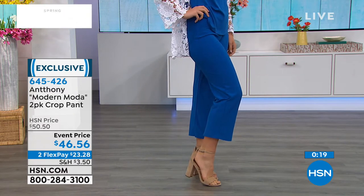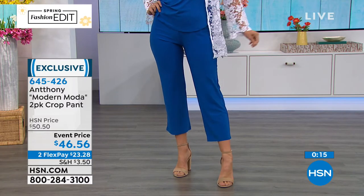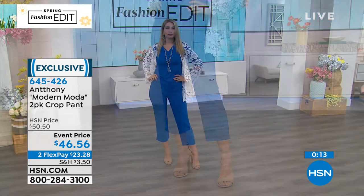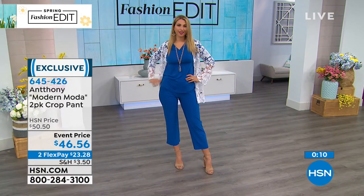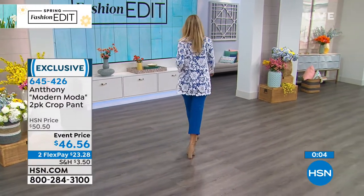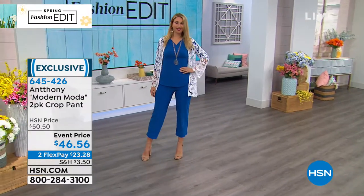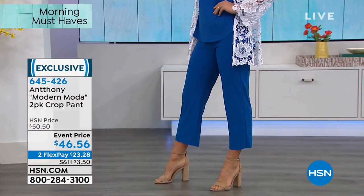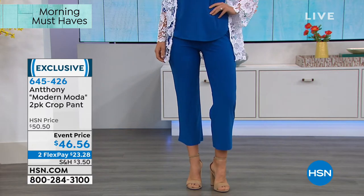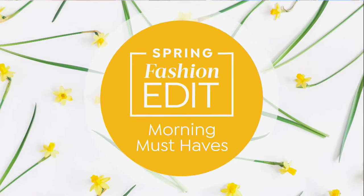And look at how great she looks, right? She just pulled them on. They do have 5% spandex. We've got average and petite lengths. And these are crop pants. So the average length is 25 inches. The petite length is 22 inches. And if you like just a nice, comfy, I can move, I can travel, I can sit, I can commute, every day, look, you've got it there in those pants, and you're getting a two-pack. Two flex payments of $23.36.